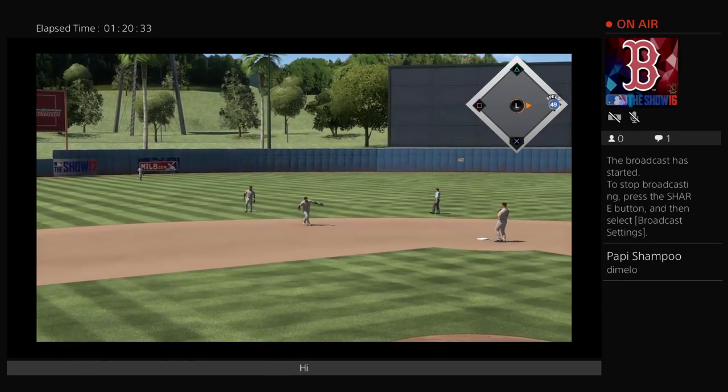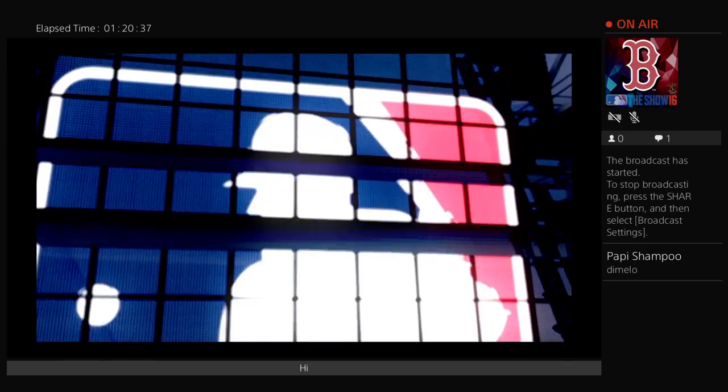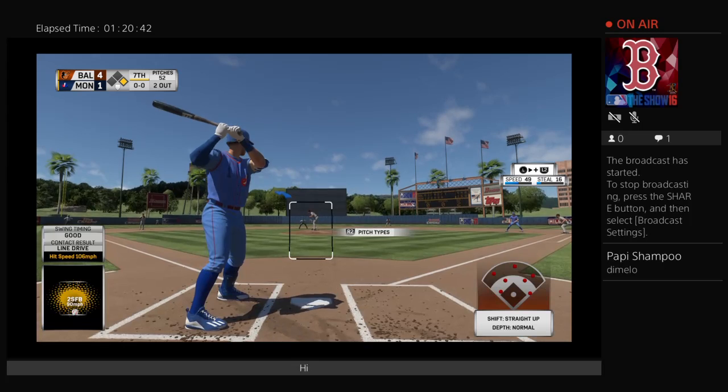Well, I tell you, Matt, right there, man, that was an interesting play because the defense is playing so deep. They're playing no doubles. I just feel like if they were in at a normal depth, they would have caught that ball.